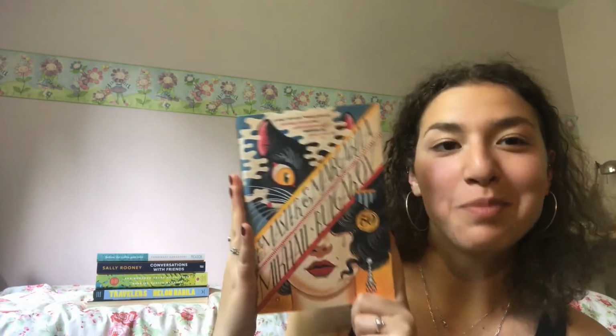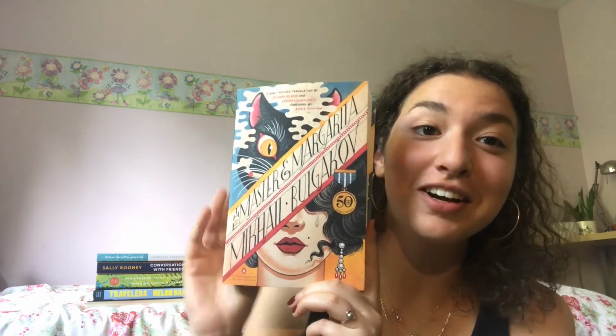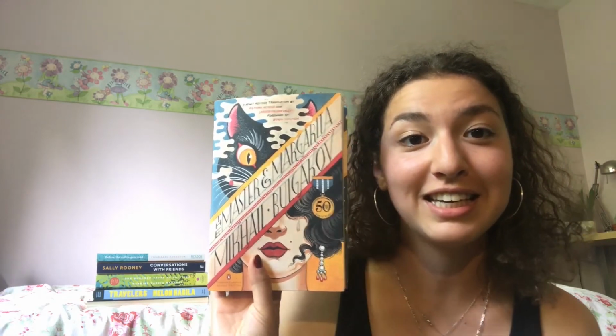Next up is The Master and Margarita by Mikhail Bulgakov. I said it right this time. Need I say more about this book cover? If you're like me, then you understand. You get it. Obviously, this is not the first cover of this that I've seen. However, this is by far the best. Probably my favorite book cover ever.